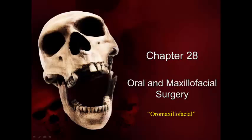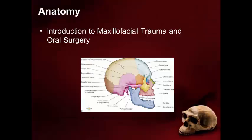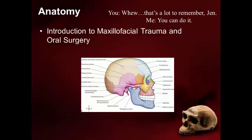Oromaxillofacial procedures are performed by a myriad of surgeons, including oromaxillofacial surgeons, plastic surgeons, ENT surgeons, as well as oral surgeons. The face is divided into three sections. They are the upper face, the midface, and the lower face. Each section of the face is comprised of its respective facial bones. That is the challenging part.